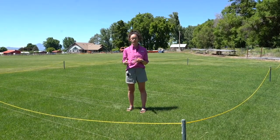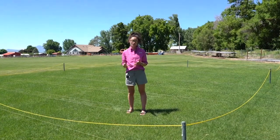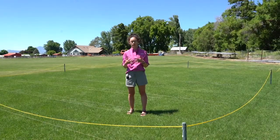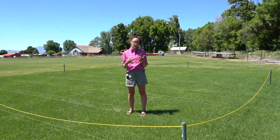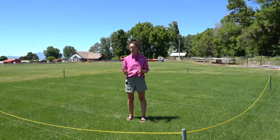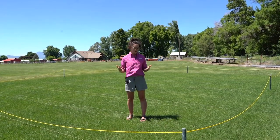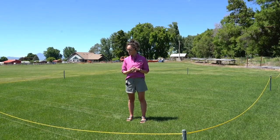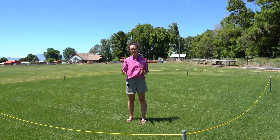Half of them will receive 2 pounds of nitrogen per year, and the other half will be unfertilized. And we're going to see kind of how they react to weed encroachment, if they persist under fertilization, if they persist with the bluegrass in general. And so that's kind of the idea. We just seeded, so there's not too much to look at right now, but we're hoping to kind of look at that over the next 2 years.